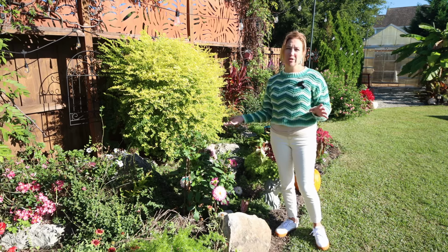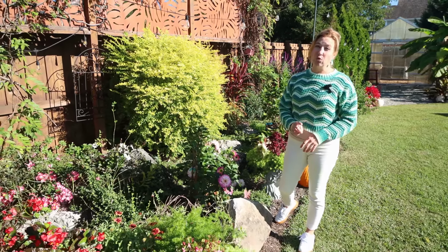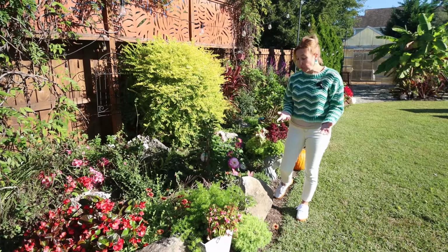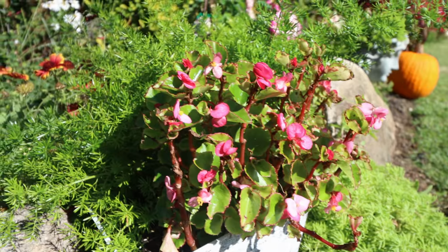The dahlias do get super tall and bloom heavy. That's one of the reasons I don't love them, because I have to be very careful with staking, and I'm not an expert at it. More of the lemon coral sedum. I have some asparagus fern.